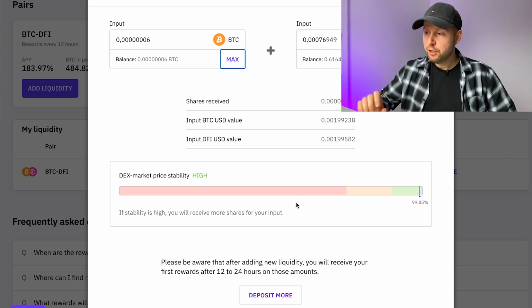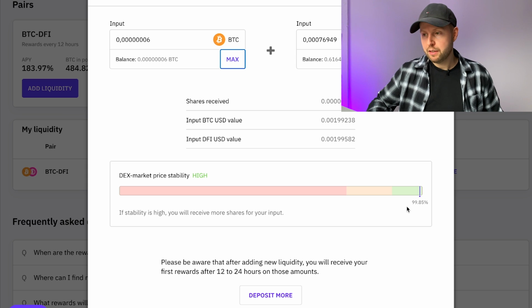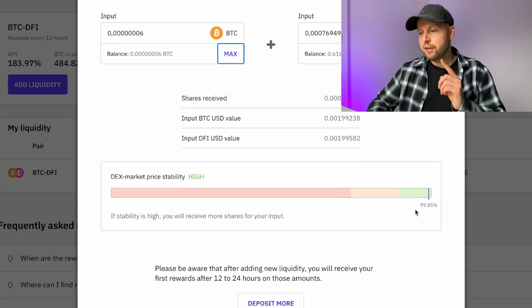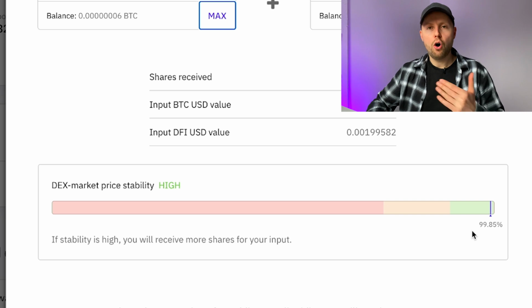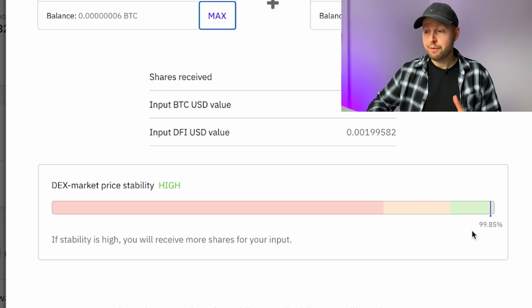Now one thing I would like to mention is that when you add or remove funds to the liquidity pool, always make sure that you are in the green area here, as this indicates the price stability on the decentralized exchange. And if the price stability is bad, you should wait it out. Never happened to me, it's always been in the green area, but you should be aware of that. Do your own research and assess your own risk. I'm not a financial advisor. And now, let's keep mining.